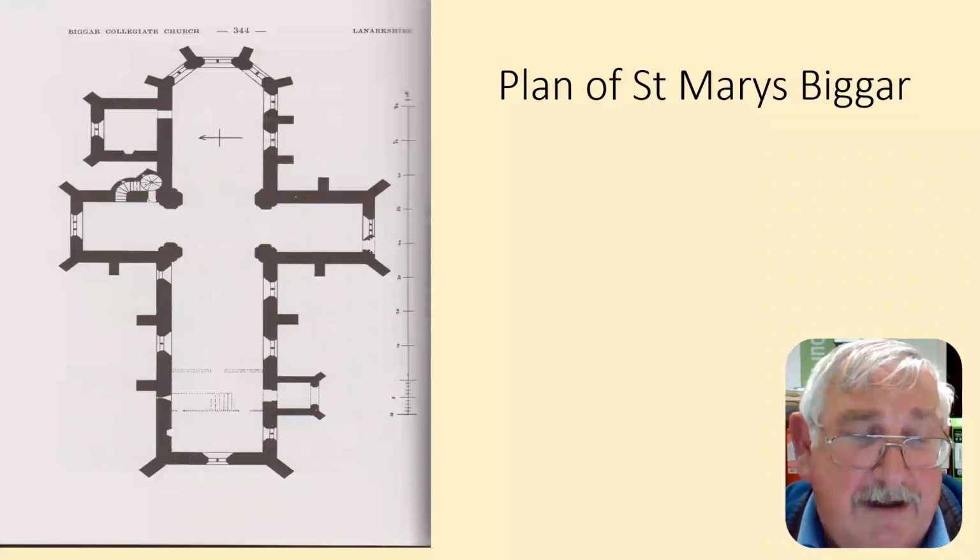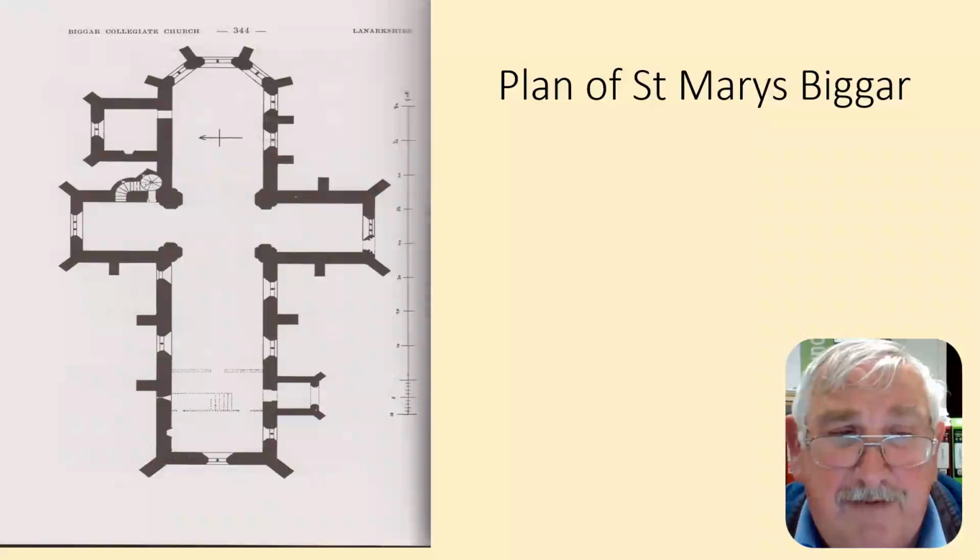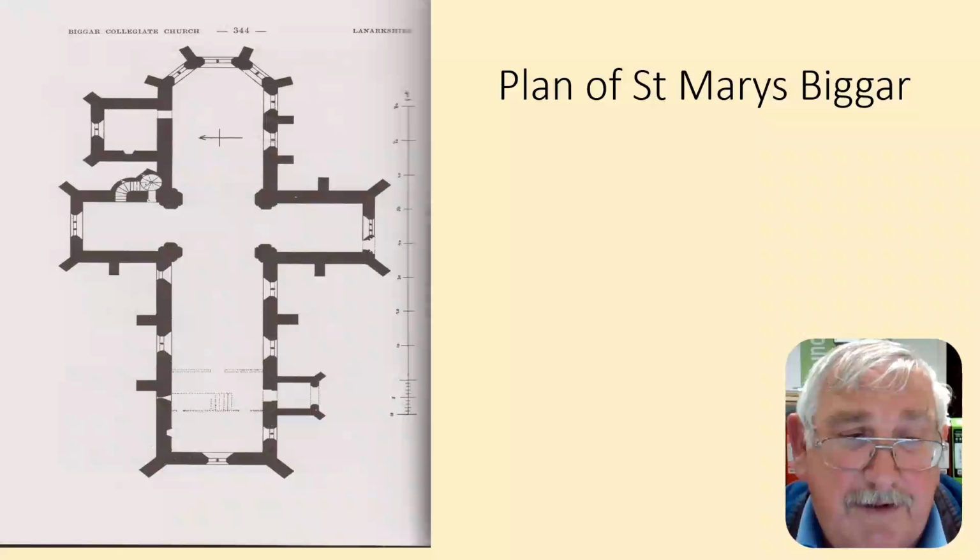What was taken away was the building near the north transept, which ran off the chancel, which apparently was a very fine vestry building which disappeared. This does give us a very fine idea of the design of the collegiate church.